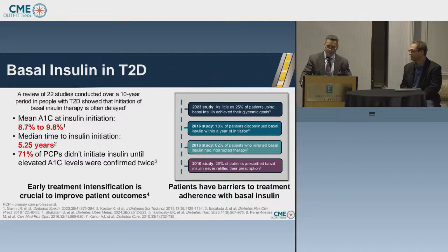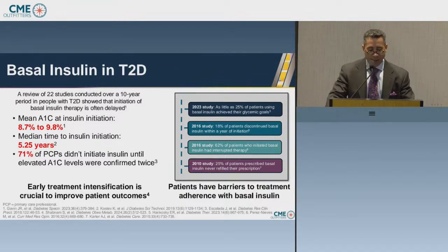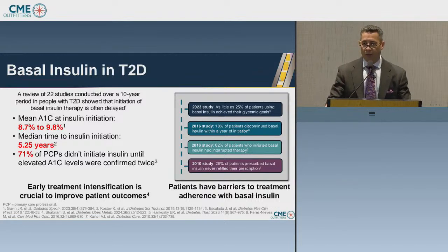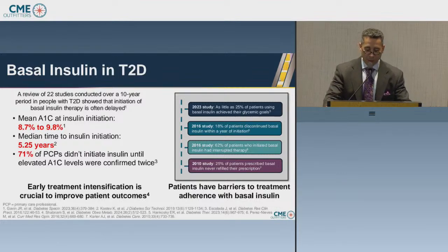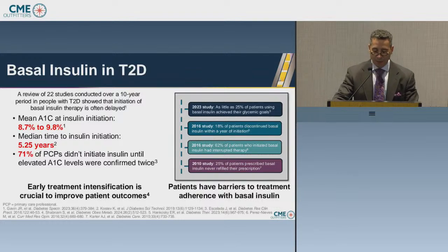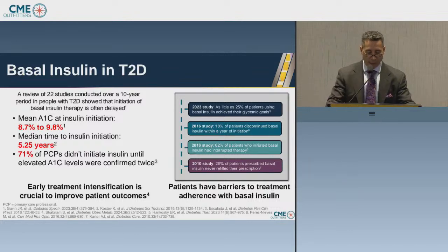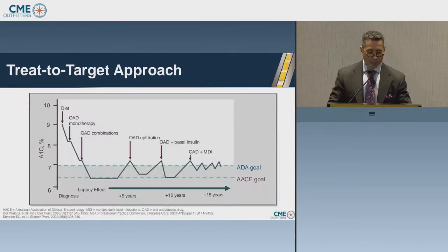But looking at 2016, only about 18% of patients discontinued basal insulin within a year of initiation. So this could be because of maybe psychological issues, maybe frustration over their care, or maybe even other factors that we've really not explored. But in 2016, 62% of patients initiated on basal insulin had their therapy interrupted for whatever reason. It could have been a surgical procedure. Maybe they went on vacation. They decided not to take their insulin. They just never restarted it again. And about 25% of patients in 2010 never refilled their prescriptions. So this is something that we really need to take into consideration and keep in the back of our minds.